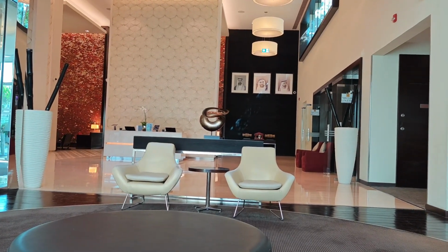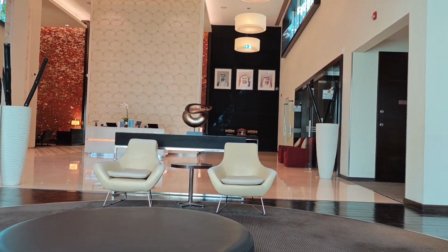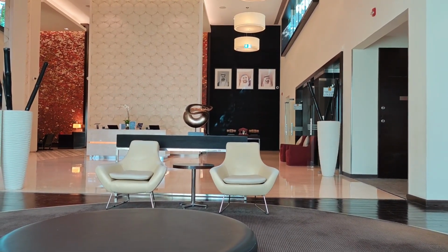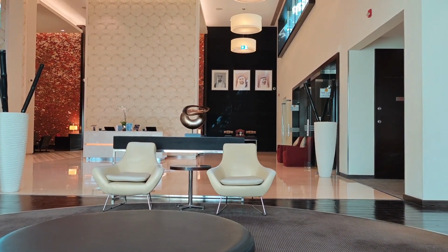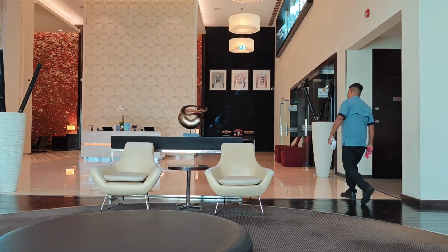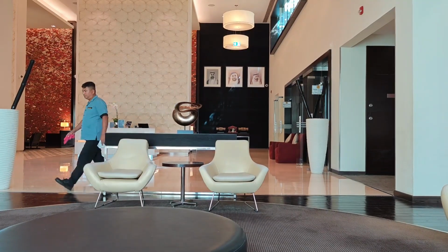Other than that, for this area, Al Rigga, you're very close. Everything is very cheap in this area, right? So, contrary to what you've probably heard in the past, that Dubai is a very expensive place to be, it's really not. As long as you stay away from the mall and the glitzy area, which is a nice day trip, but everything else, especially on this side, Deira, Al Rigga, it's really, really cheap.